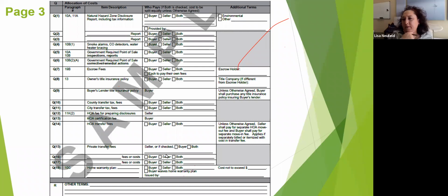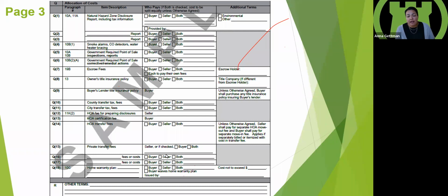But if we weren't sure, would it still be better to check buyer and seller? And then put 50%? That's what we used to do before. Yeah, I think it's always a good idea to put in more information, just to make sure that it's not misconstrued or perceived to be different. I definitely would mark both boxes and then put 50%, because this is just typically what's for the escrow fee. We're only talking about the escrow fee in this section because we'll go over the title part.